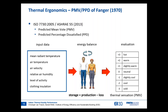Now, if the so-called thermal load, meaning the storage term, as a net difference between heat production and losses, is in equilibrium, a thermal neutral state is assumed. And based on a large-scale survey with test subjects, I think at that time it were around 1,300 subjects, a statistical correlation was performed by Fanger to correlate the load with the thermal sensation of a large group of persons, indicating the satisfaction with thermal conditions.